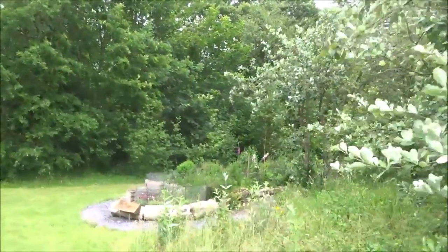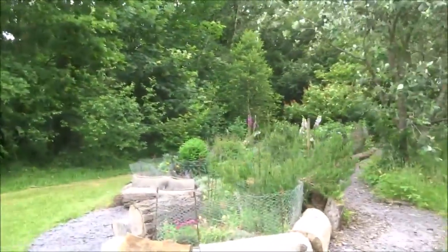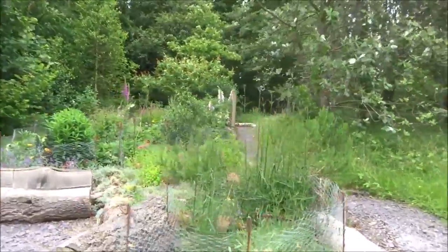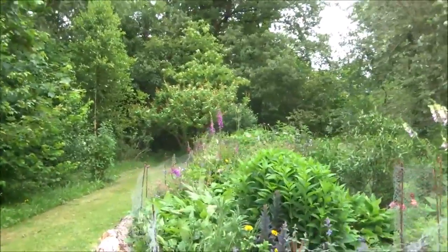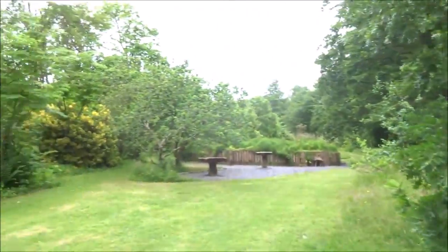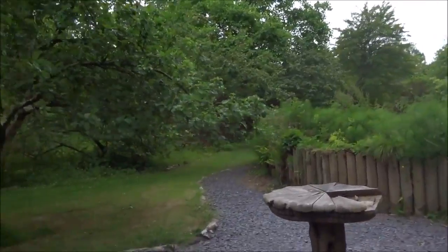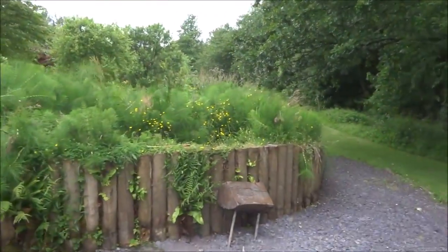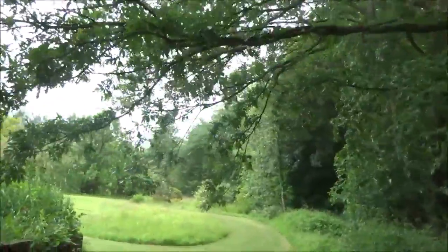Okay, these are the botanical gardens. It looks like there's a butterfly border. Well, there won't be too many butterflies today. It's pretty windy and overcast. Be quite a pleasant spot if the sun was shining. There's no charge to come in here. It's just open pretty well to everybody.